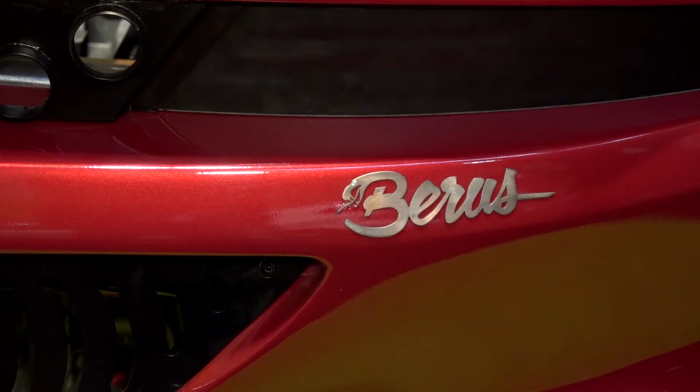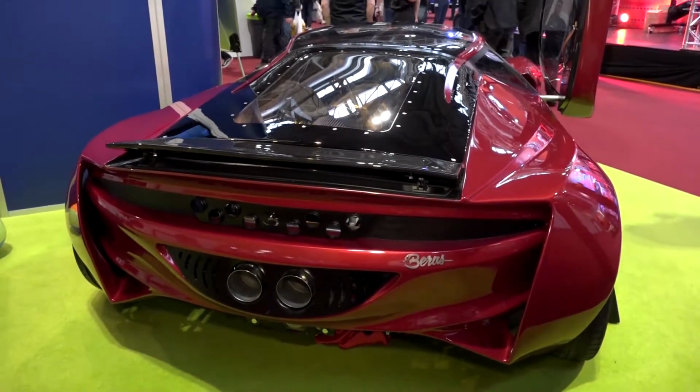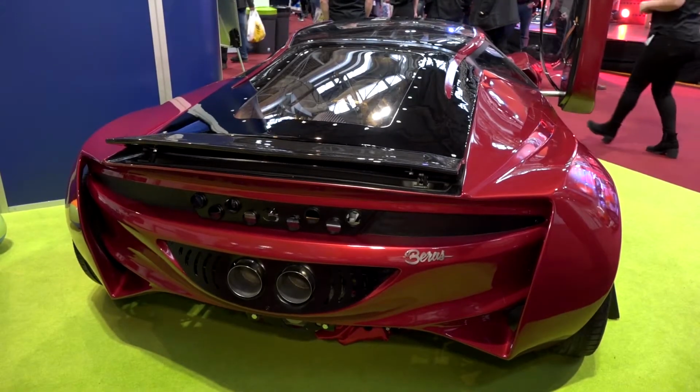But tell me about the Berus, and that's B-E-R-U-S? It is, yeah. There are some discussions whether it's pronounced Berus or Berus or Berus, several different things. I think it's designed on a snake. Kingsley, who designed the vehicle, had a theme all the way through, so the car's designed on a snake.